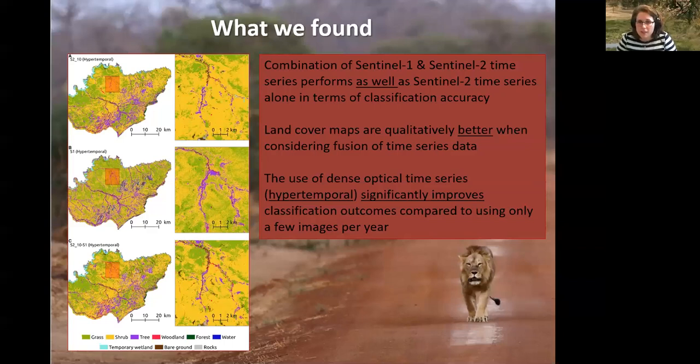So what did we find? Again, we found that time series were really improving your ability to map land cover. Actually, the combination of Sentinel-1 and 2 time series performed as well as the time series of Sentinel-2 alone in terms of classification accuracy. What was interesting, however, is that fusing or combining Sentinel-1 and 2 led to qualitatively better maps, so neater maps. What's for sure is that the use of dense optical time series, so hypertemporal, more than 30 images, significantly improved the classification outcome as compared to using only a few images or 1 image a year.